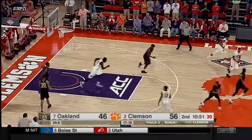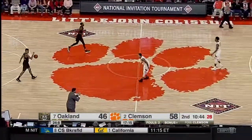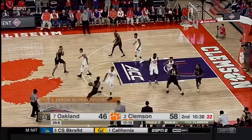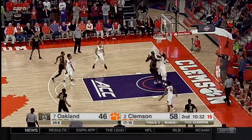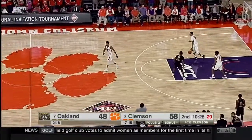Blossom Game gets the bounce. He's got 18. And again, Roy, you got to see a steady diet of Blossom Game. He's got Dorsey Walker on his hip, 6'4", 200 pounds. Blossom Game should be able to take advantage of that every time down the court. Well, he's done it a lot tonight. Here's Martez Walker. Will feed it down low. And a basket for Hill Mays. Well, he's in double figures now with 10 to go along with 4 boards.